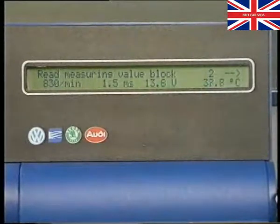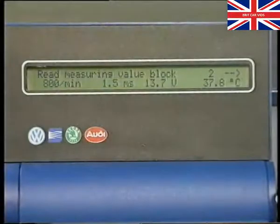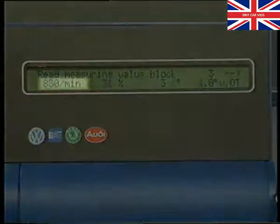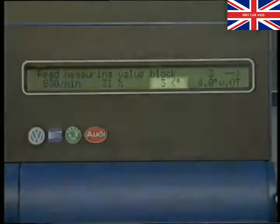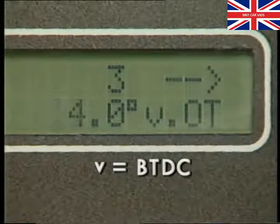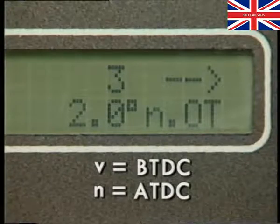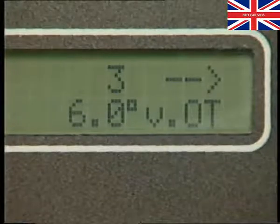Display group 02 calls up RPM, injector opening time, displayed in milliseconds, battery voltage, and intake air temperature. Group 03 displays RPM, engine load, throttle angle, and ignition timing. The letter V alongside the timing figure indicates before TDC, and an N signifies after TDC. Don't forget, though, as the ignition timing is automatically regulated by the Mono-Motronic ECU to maintain a smooth idle speed, this figure will vary continually.